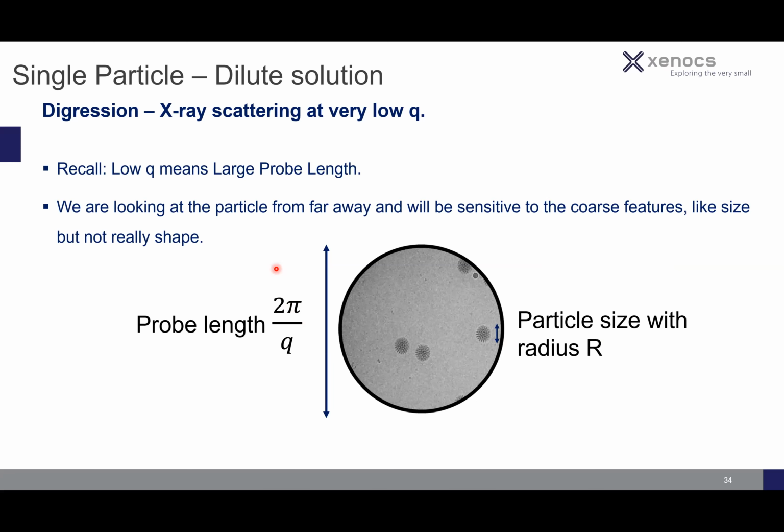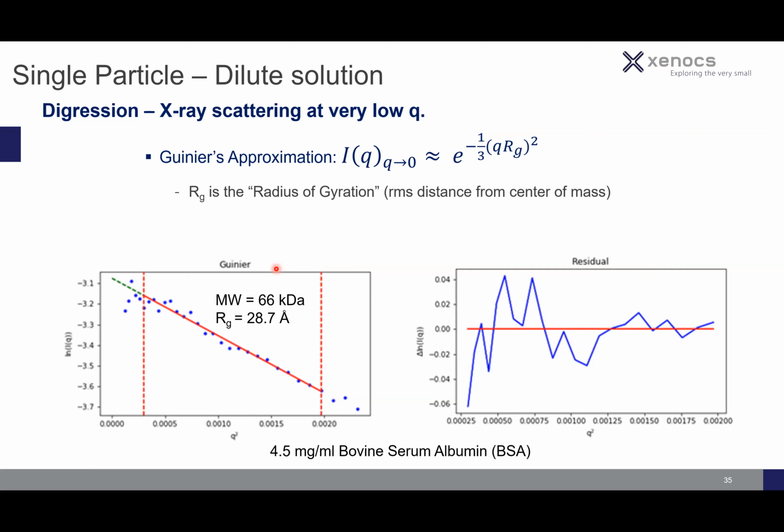So I said before that when we look at the smallest angles, we should be able to get simple information about the general size of a particle just by looking at the scattering at the very lowest angles. And in fact, we can, by something called the Guinier approximation, which takes into account that I'm looking at a probe length much larger than the particle size. I can just simply plot the log of scattering intensity as a function of q squared, get the slope, and that slope will give me the average radius size of that particle. Of course, this is complicated when you have polydispersity in the sample, but for narrow dispersity samples, this is an incredibly useful tool and will tell you whether things are reasonably monodispersed, but also if there's any sort of aggregation.